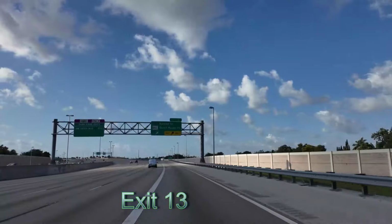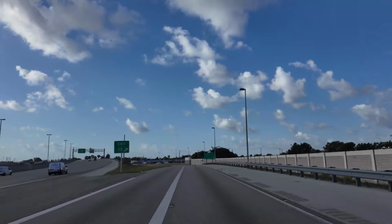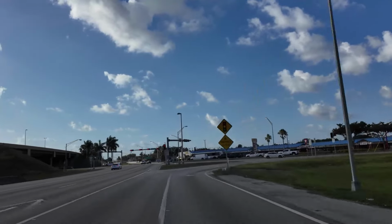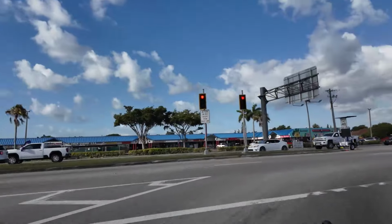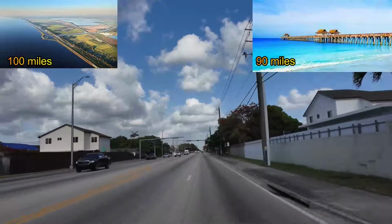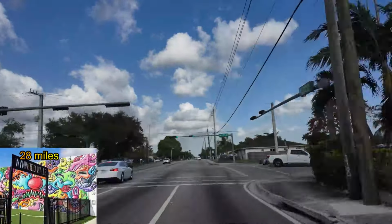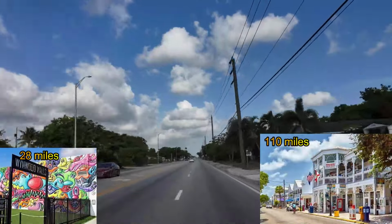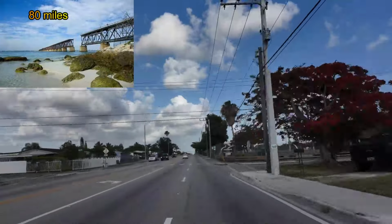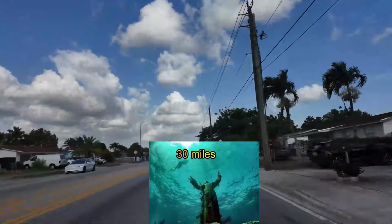Larry and Penny Campground is conveniently located off exit 13, just 1 mile to the west. It is located 100 miles south of Lake Okeechobee, 90 miles east of Naples, 28 miles away from the Wynwood Walls, 110 miles north of Key West, 80 miles north of Bahia Honda, 20 miles west of South Beach, and 30 miles north of John Pennekamp State Park.